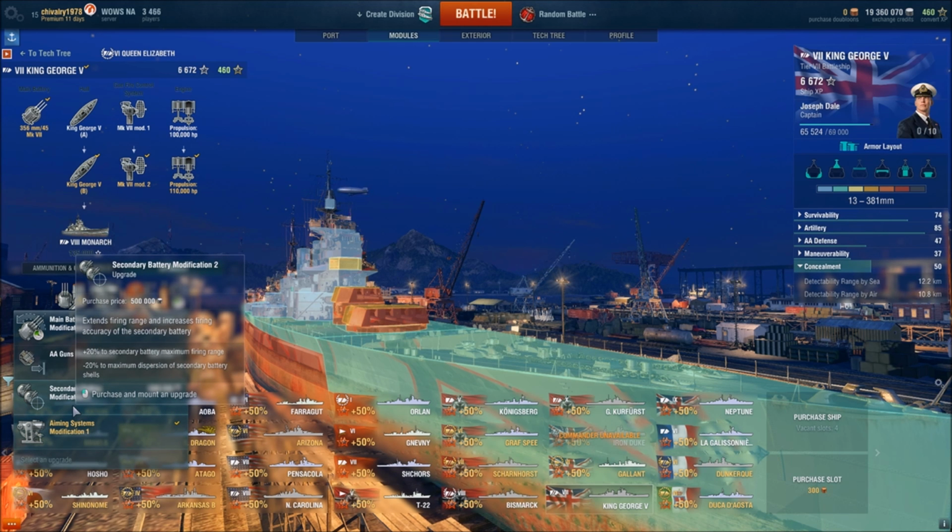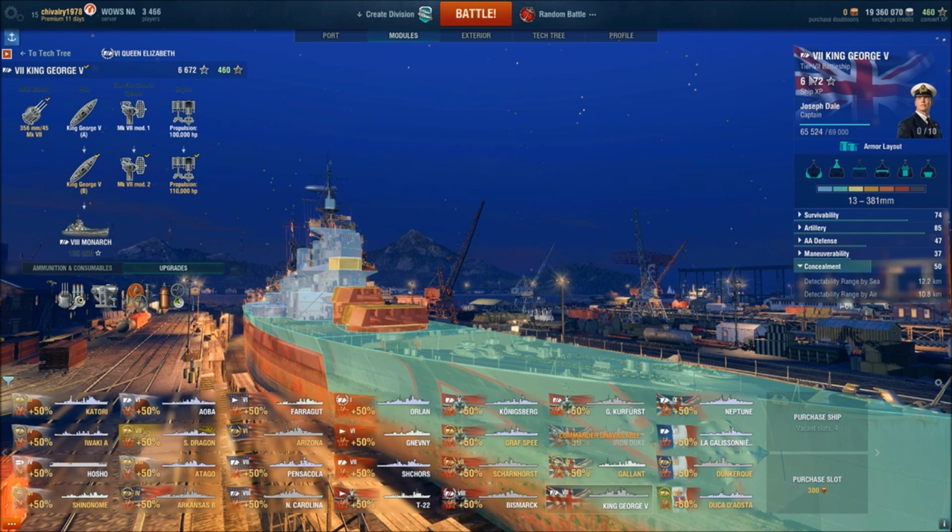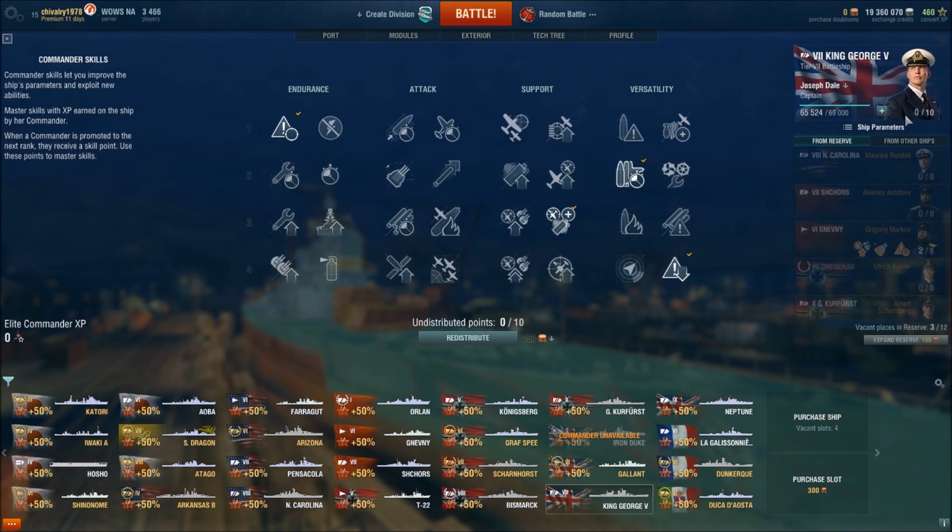Secondary battery modification, nobody gives a damn. Come on now. Nobody gives a damn. All right. Now let's talk about the actual captain build.